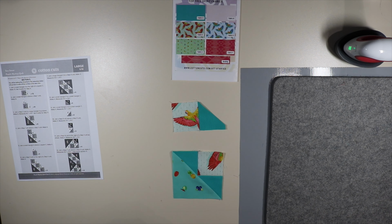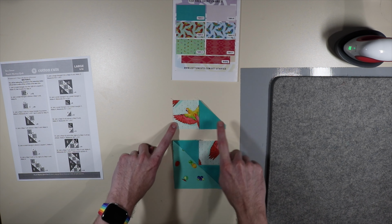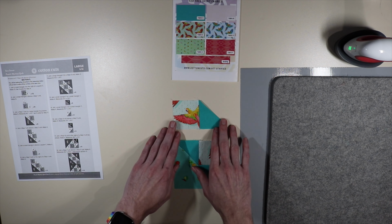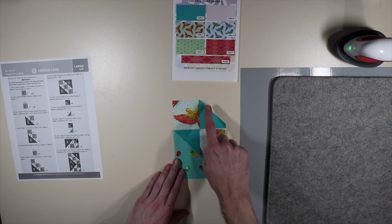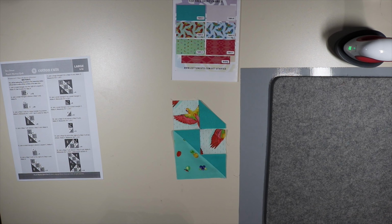All right, moving on to step 4, it says to join a step 1 unit. So remember, we had 4 of these step 1s just left hanging out there. And we're going to join it above a step 3 unit, and we're going to make 4 of these. So we're going to look for our A fabric to make our bow tie right here, just like this. So we're going to make 4 of these.